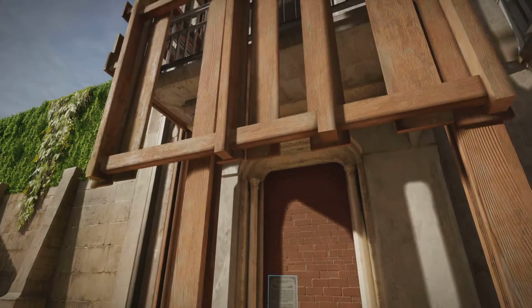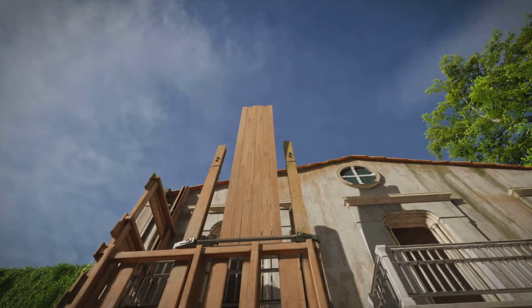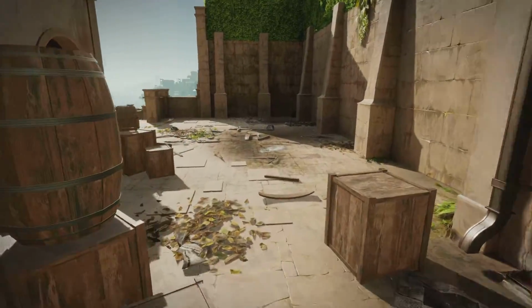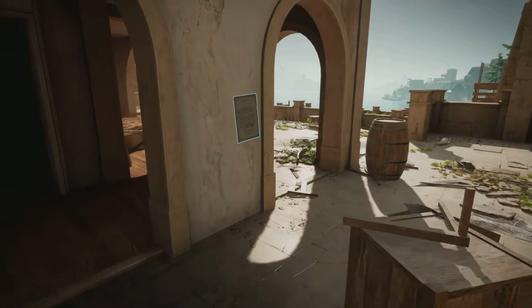Okay. That looks like a walkway you can put down, doesn't it? But let me just explore down here first.